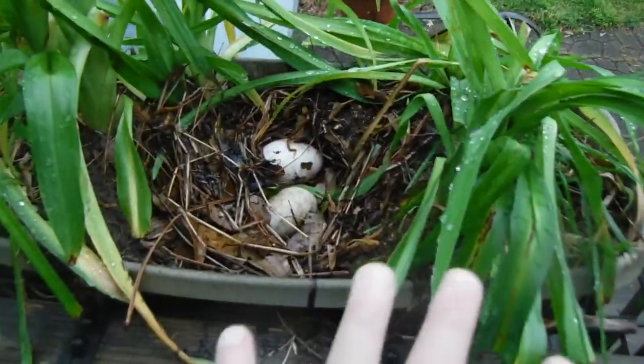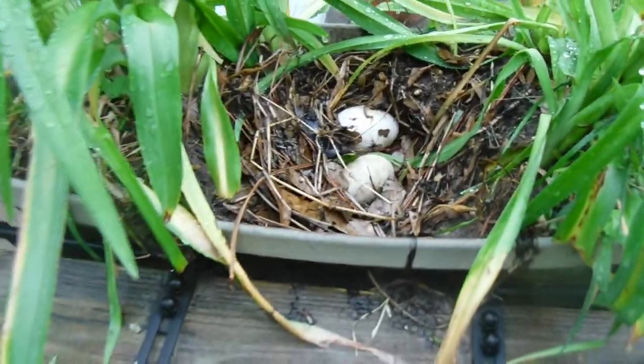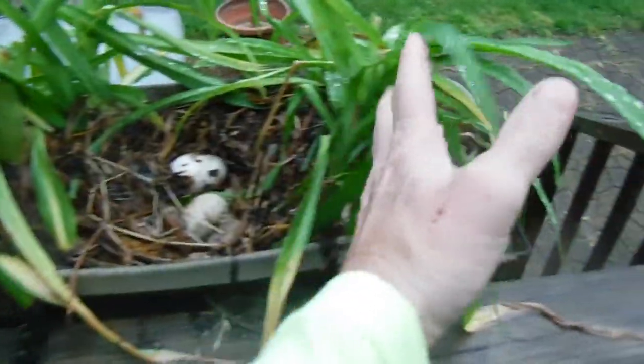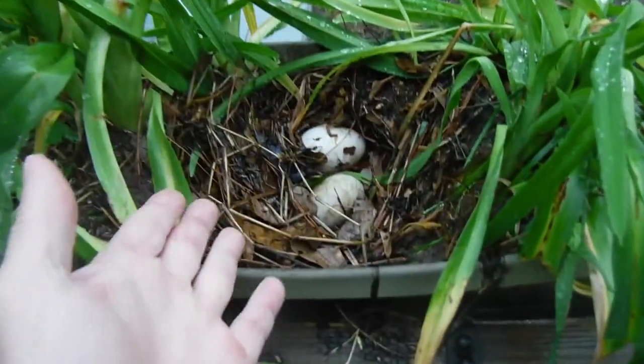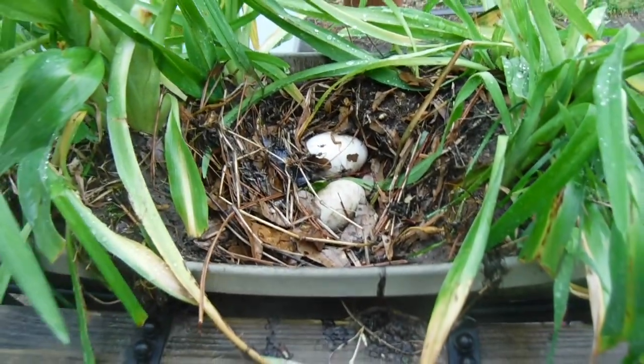Well, my little trick to get Daisy to come back worked. Check this out right here. She has actually come up in this box I set up for her and laid 2 eggs in it. Got the plants in here to make her feel protected. And this is where she had them last year too. So I thought she might come back here, and she did. So she has not given up.